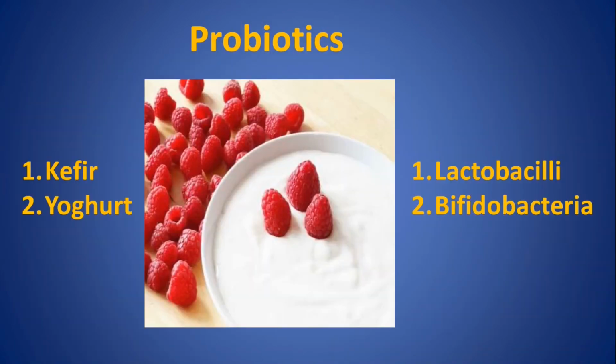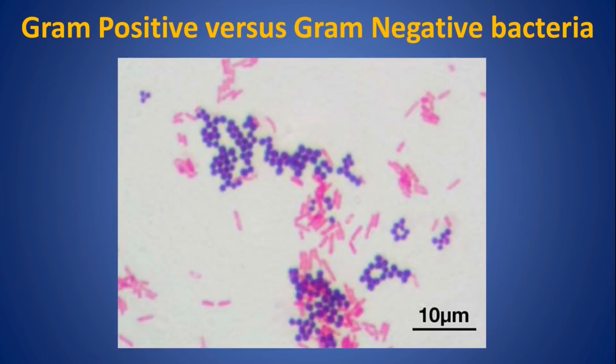Probiotics are preparations of live bacteria like lactobacilli and/or bifidobacteria, or yeasts like Saccharomyces boulardii. Probiotics are naturally present in foods like kefir and yogurt. Probiotics are also available as supplements. Now, let us understand how having good bacteria in the gut reduces inflammation in the entire body.